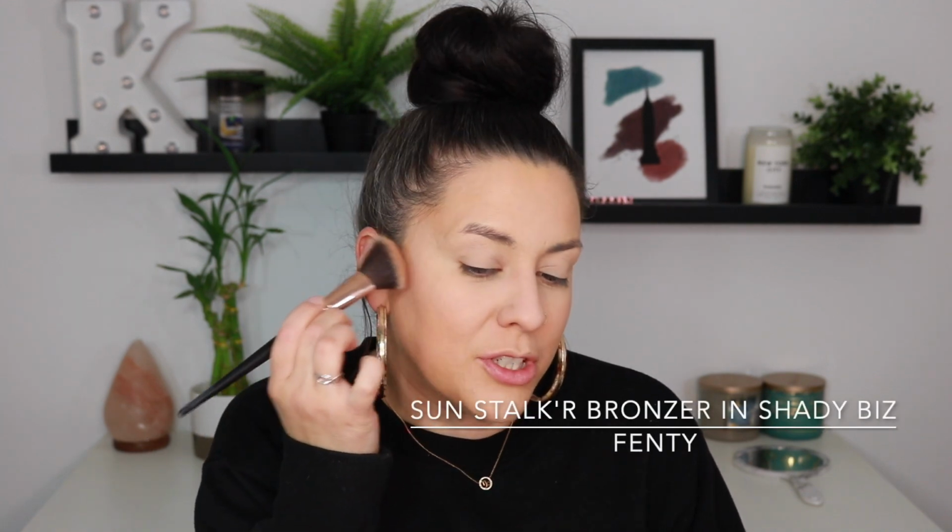So I actually used two different products on my wedding day. I used the Morphe Glamour Bronze Bronzer in Icon, and then I also used the Fenty Beauty Sunstalker Bronzer in the shade Shady Biz. This is a bronzer that I like to actually contour with. So I'm gonna go ahead and use that with an angled brush, and I'm just gonna put that slightly above where I have a natural shadow on my cheeks just to create some shape and some depth.